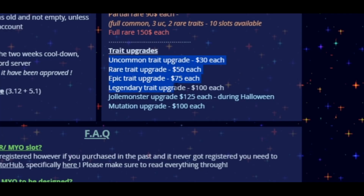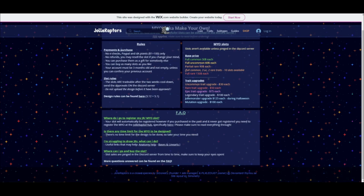Of course, there's upgrades. You know, pay to win, pay to have a cooler looking character. I don't get it, I really don't. Also, you gotta register them as well, which goes for most closed species, which is just so meticulous.